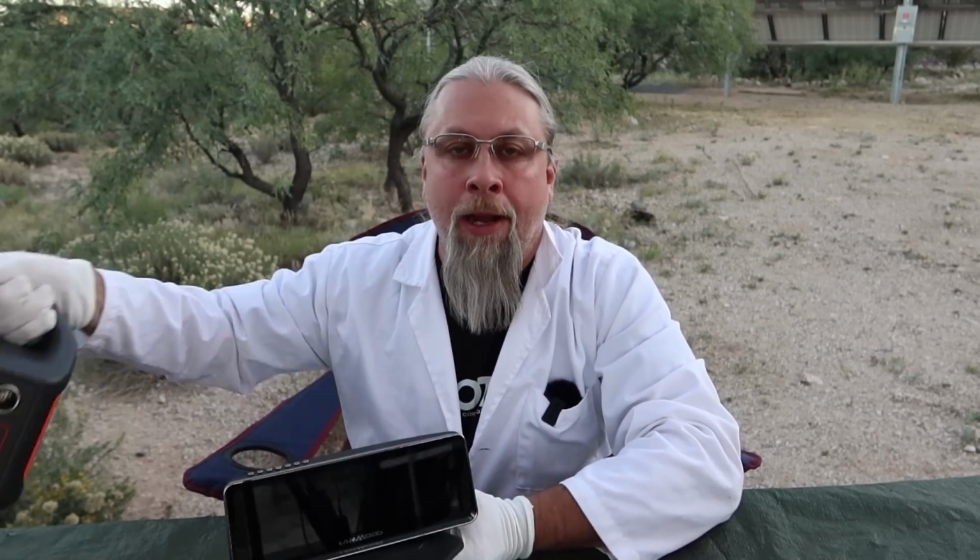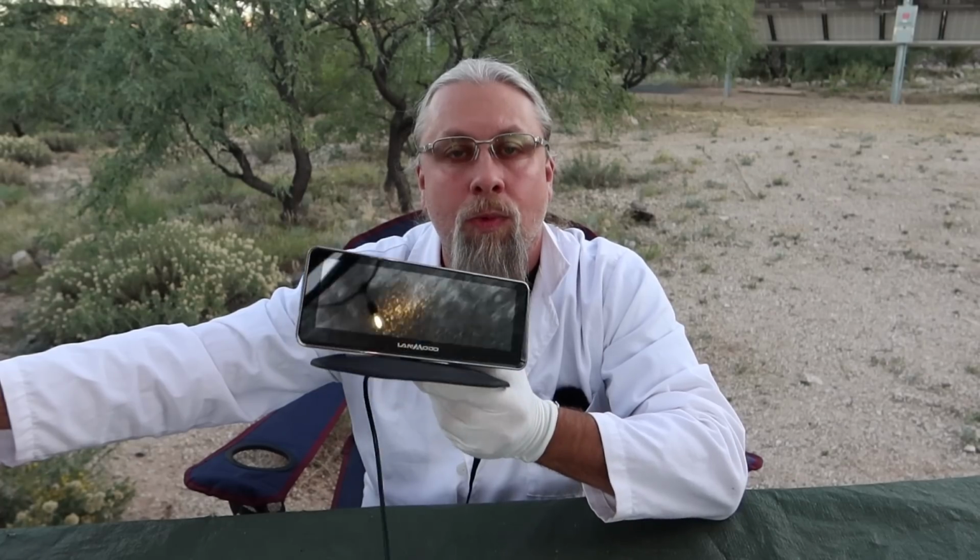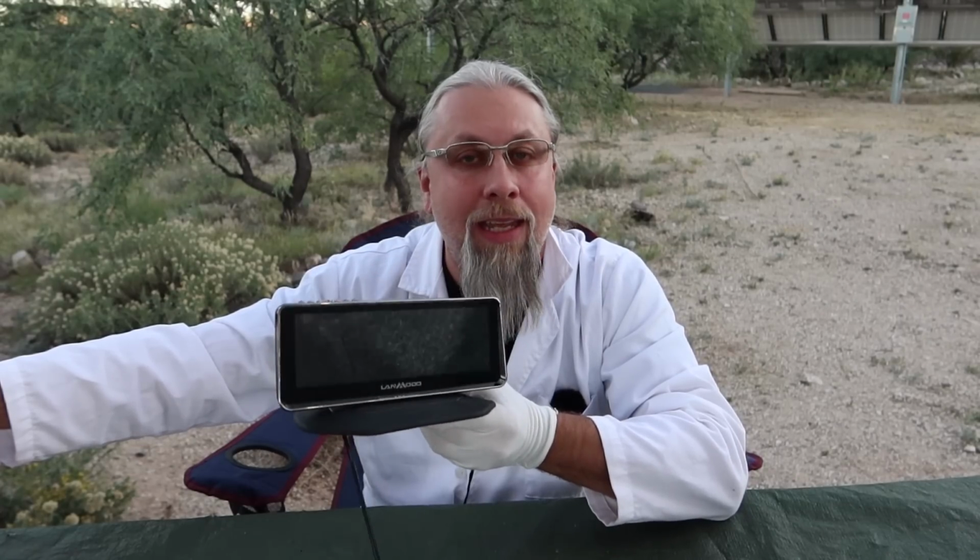All we need to do now is wait for it to get dark, and we will try this. I'm going to put it in a vehicle. I'm going to show you what it looks like on the dashboard of a vehicle. I'm also going to use a Jackery Explorer 240 to power it, and we'll just kind of walk around down here and show you what kind of cool things you can see in the dark.